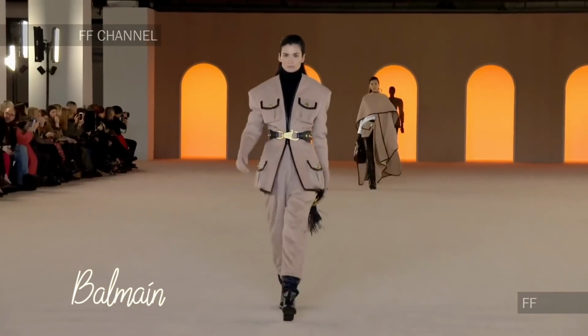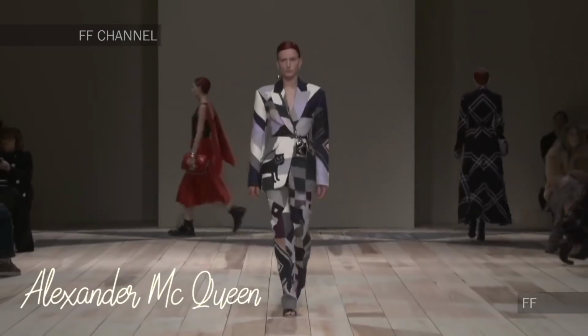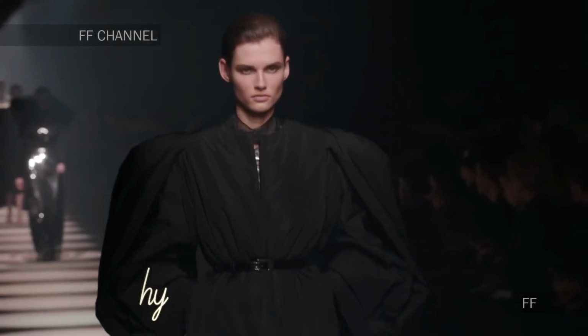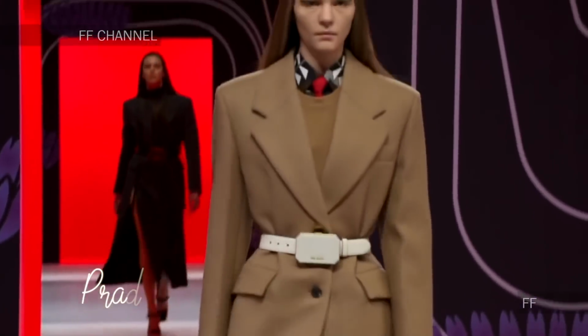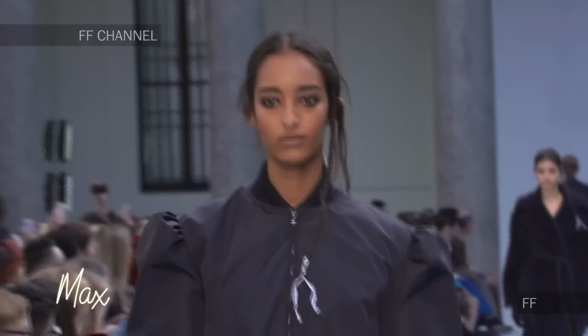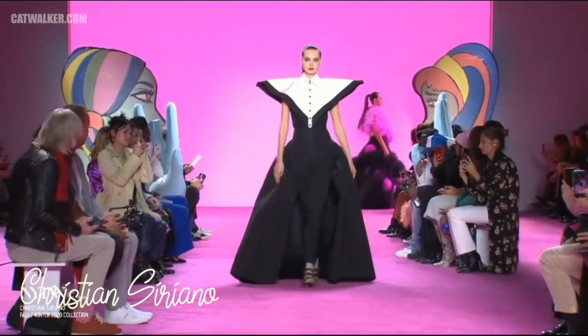Alright, so for anything suit related or coat related, strong shoulders. We see so many strong shoulders in Balmain and Alexander McQueen shows, in Givenchy, just a lot. And this is really good if you don't have that big of shoulders and you would like to exaggerate your waistline. You can have those shoulders being masculine and big, and then tie that waist, snatch that waist, or whatever kids are calling it nowadays, and you will have a waistline.